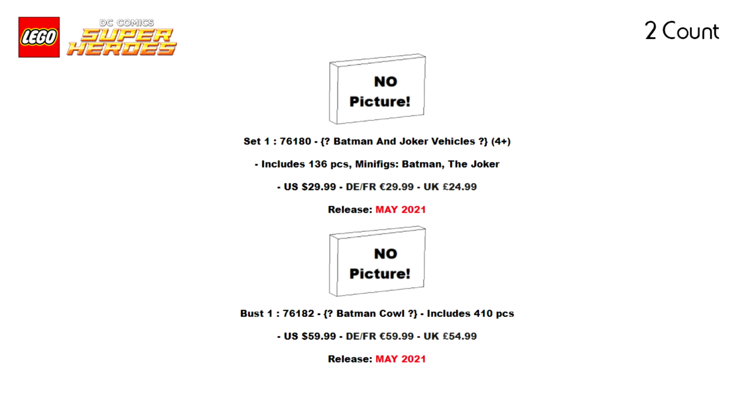I'm sorry to say it, but all of my DC fans, it's just not going to be your year again. I don't know what they're doing. There's so much potential with the DC Comics theme, but LEGO just... So first of all, it doesn't look like we're going to be getting any sets in January, but it looks like we will be getting at least 2 sets in May of 2021.